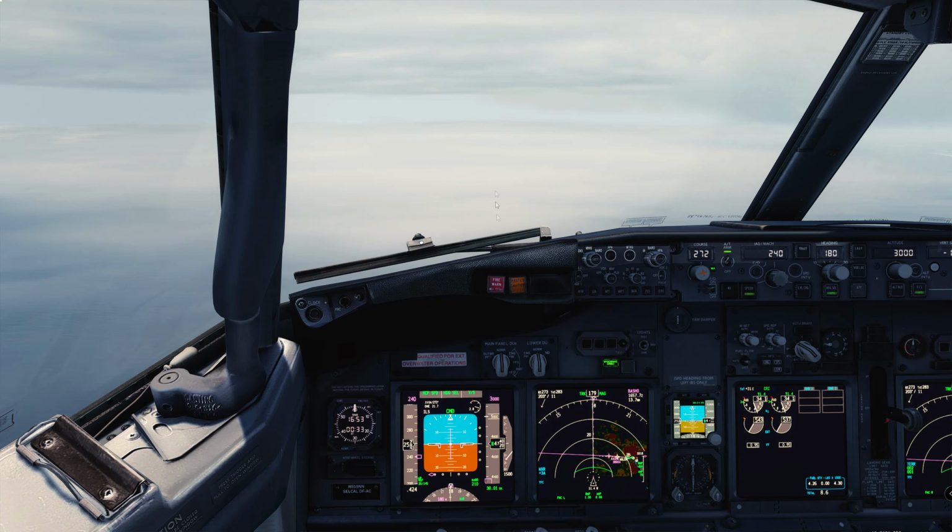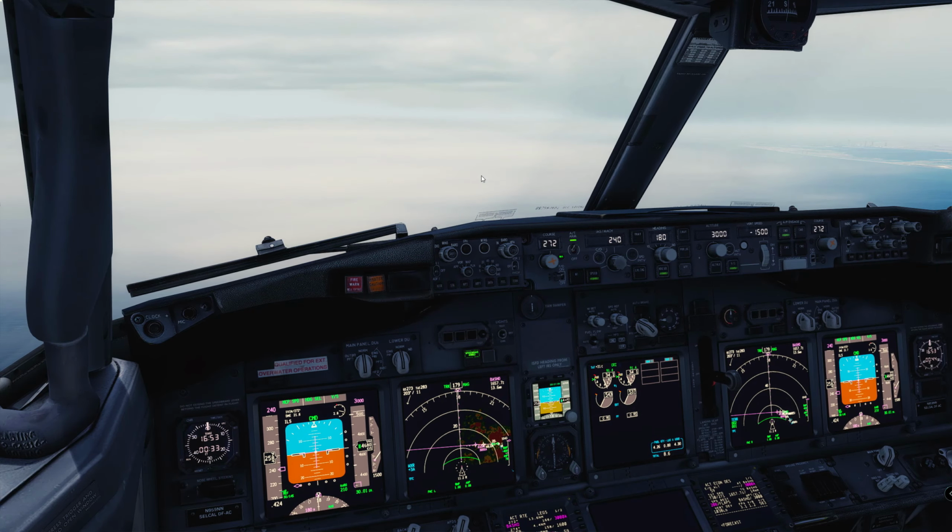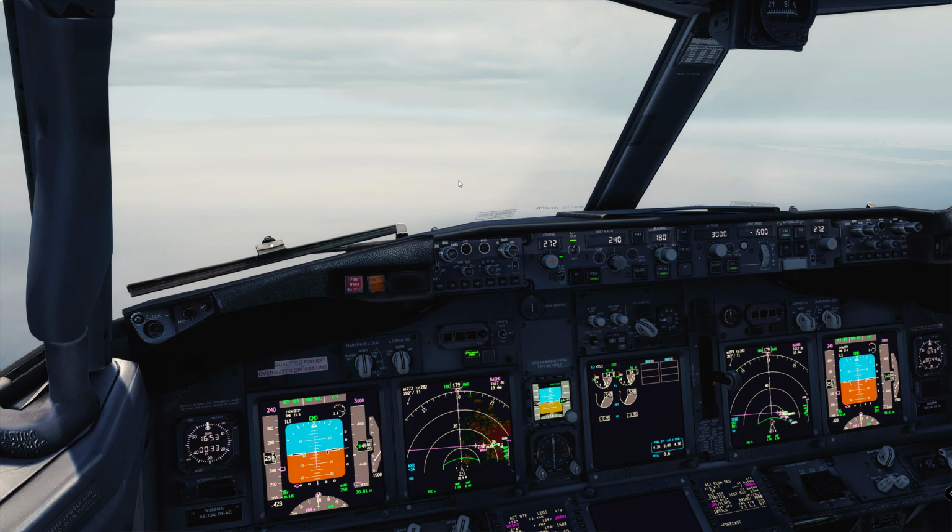Delta 597, cross Baron Avenue, maintain 11,000, the Orlando altimeter 29.907. Cross Baron at 11,000 for Delta 597.